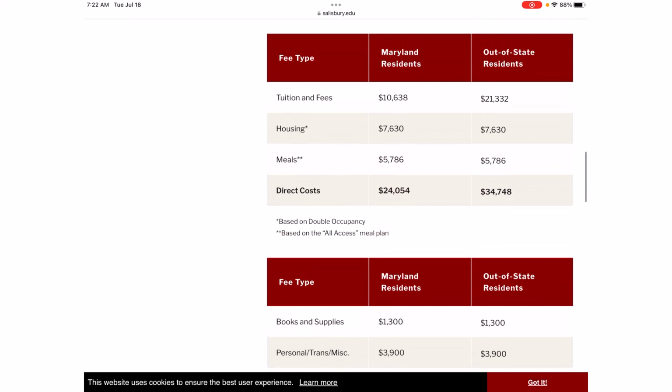So tuition and fees for Maryland residents, you're looking at $10,638. Now, remember, we went over before, this is what we call a state school, and state schools are colleges and universities that are in the state that are public, and they qualify for a specific rate if you're in state. So if you're from the state of Maryland, you're going to pay $10,638. If you're out of state or international, you're paying $21,332.